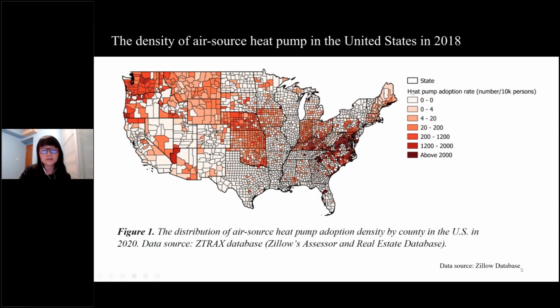So here, we updated this graph based on the latest assessment data in 2020. This graph shows you at the county level the density of heat pump adoption, which is the number per 10,000 persons. Now here you can see that the most adoption happened in Washington state as well as in the southwest part of the region, which implies that these regions have relatively mild winters. That could be a factor where people, when they adopt heat pumps, might run into fewer problems than if there is very cold weather. So that could be a factor showing the heterogeneity of such different density of adoption.